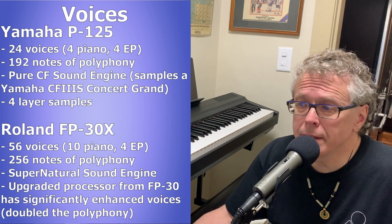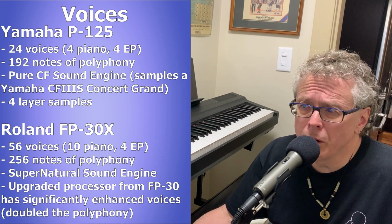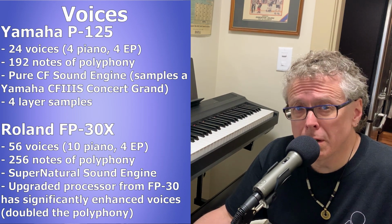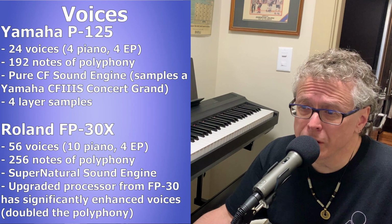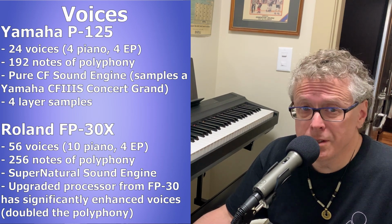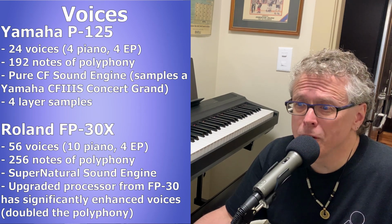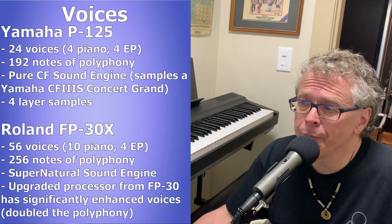The FP-30X uses Roland's SuperNATURAL sound engine. It's worth noting as well that the FP-30X received an upgraded processor from the FP-30 that not only doubled the polyphony from 128 to 256, but basically allowed Roland to significantly enhance their piano sounds in particular.